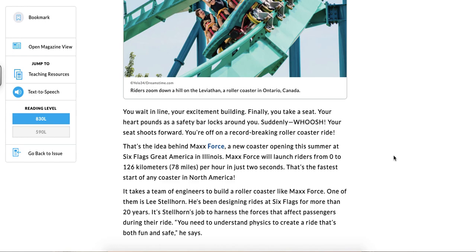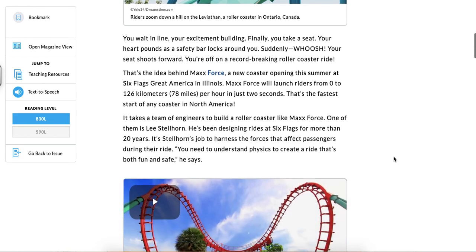No, thank you. It takes a team of engineers to build a roller coaster like Max Force. One of them is Lee Stellhorn. He's been designing rides at Six Flags for more than 20 years. It's Stellhorn's job to harness the forces that affect passengers during their ride. You need to understand physics to create a ride that's both fun and safe, he says.